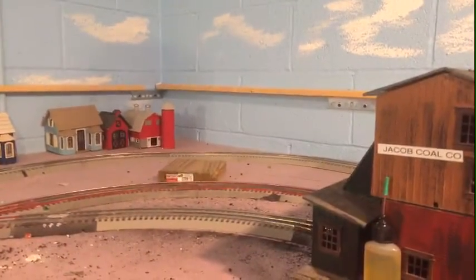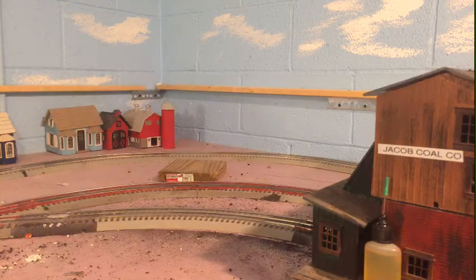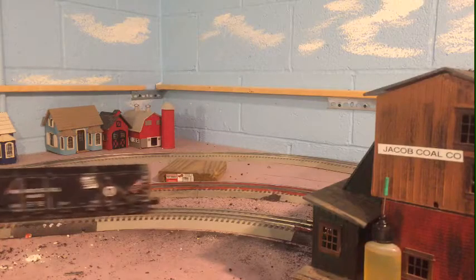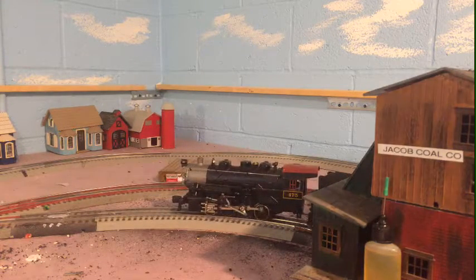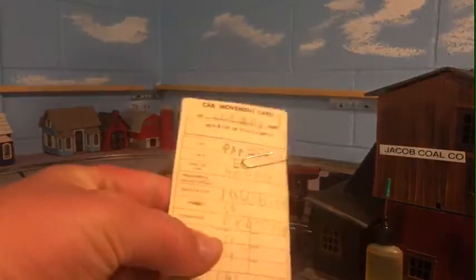Okay. Now it's going to spot 1 or 2. We will switch into spot 1 or 2. And there's a little sign right here. It says what spot they are. Our waybills. There's what we just dropped off. This is the waybill for it right here.